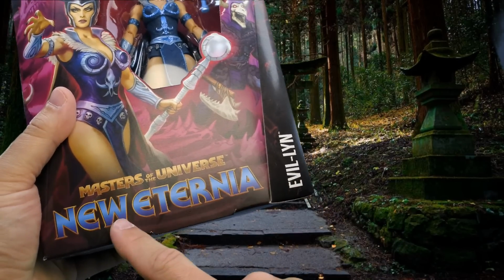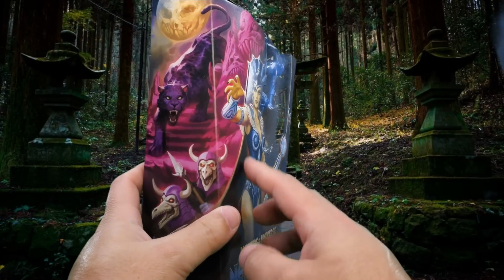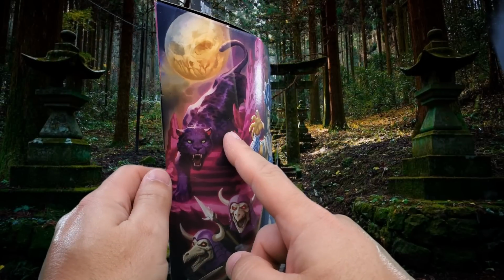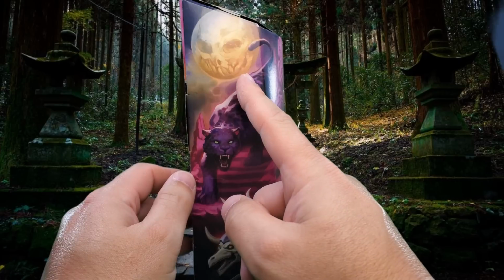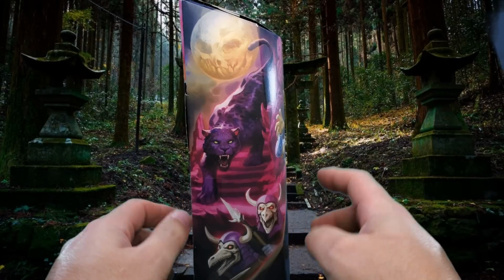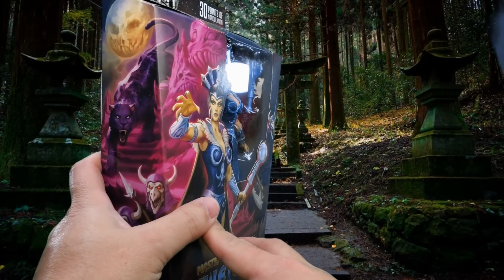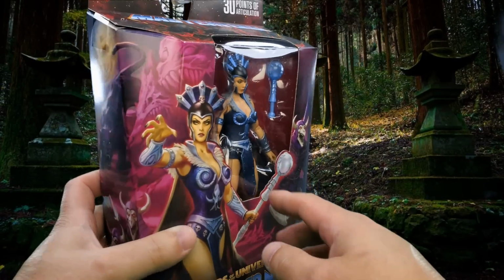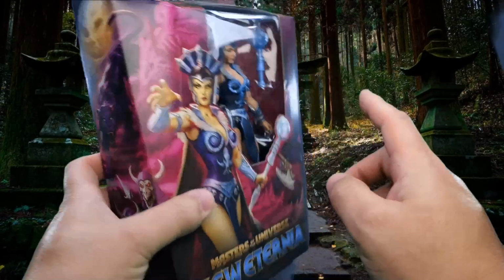Masters of the Universe New Eternia Evil-Lyn. And this side, the artwork wraps around some more Skeletons going on right there. And oh, wow, look at that. It's Panther and Skeletor Moon. Or is Skeletor giving her the moon? Who knows? And then it looks like maybe Snake Mountain in the background here as well.